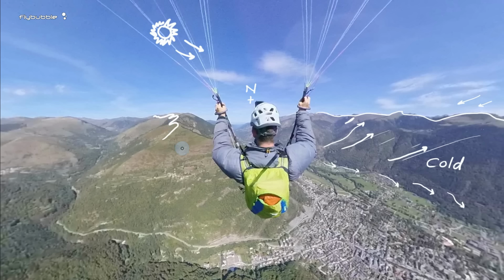But in the morning and up to the middle of the day, my target is going to be this slope. If the wind is very light, and I'm pretty confident that I can ride that, and then I would try and work along the top of the spine.